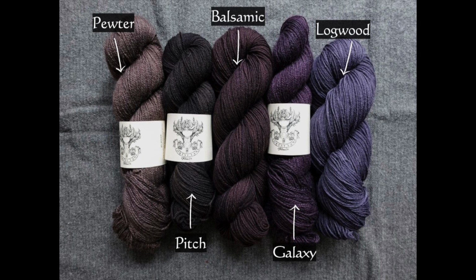And then I have them lined up next to, I wanted to compare Balsamic specifically with Pitch, just to show how dark Balsamic is, but that it is much more colorful than just black, and that Balsamic is a much different color than Galaxy, even though looking at it you may not think so initially. And I put Pewter next to Pitch because I just wanted to show the shading. Pewter is my charcoaly gray colorway. Just wanted to show the depth of shade for all of these.